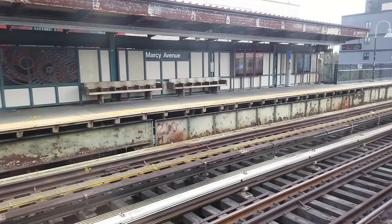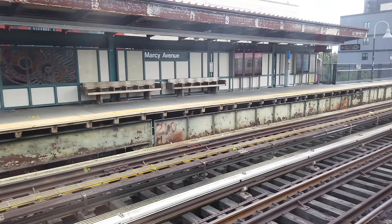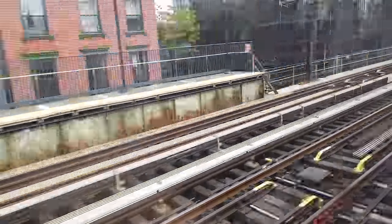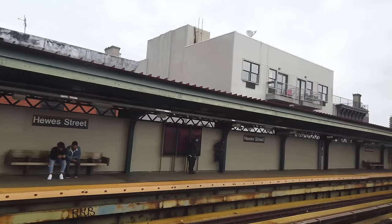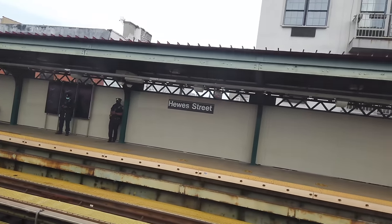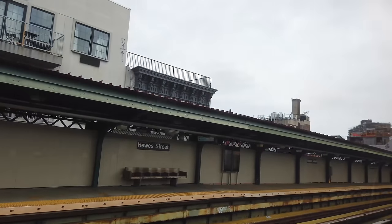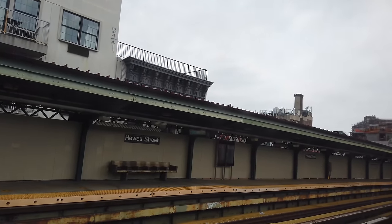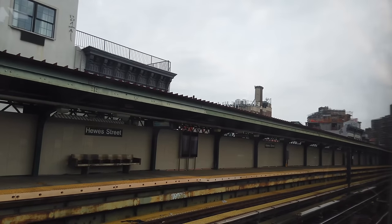Hugh Street. Okay. So we'll take this all the way to, I guess, Myrtle Avenue would be a good place to change for the J. The J is going local, so we can really change for it anywhere. But hey, look, did you see those police officers? Masked and social distancing. Way to go, gentlemen.